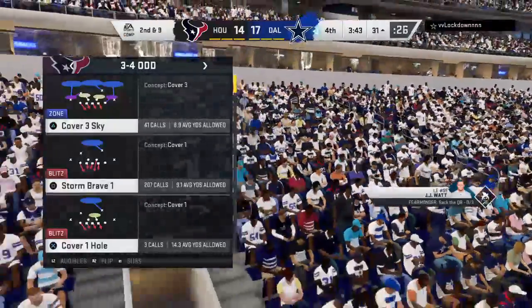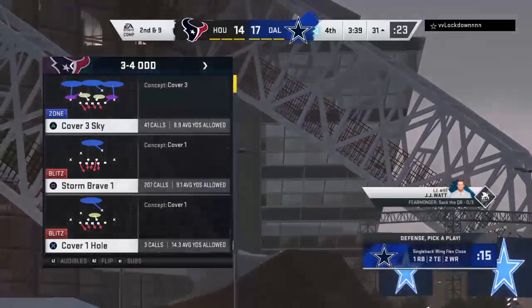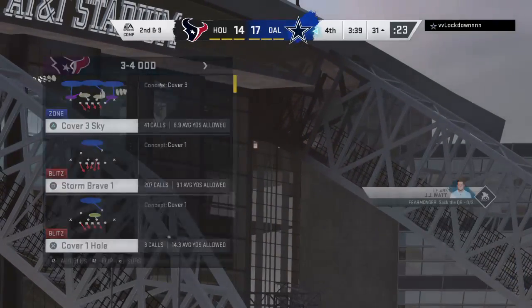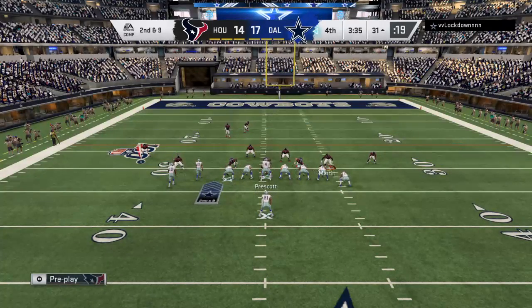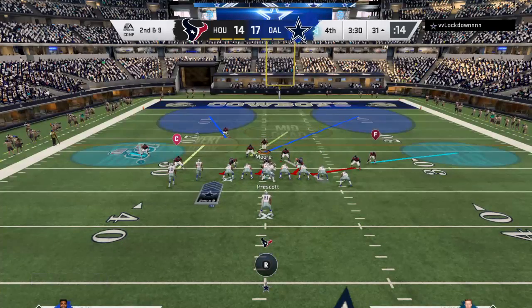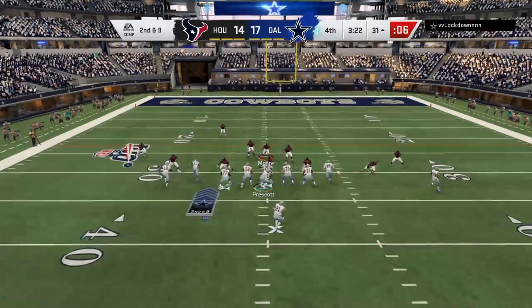Yeah, think about all the practices we've watched where they have that tempo period to go over things just like this, where they describe the scenario, tell you what they're looking for, and make sure that they're still attacking, yet at the same time not going so fast as to leave too much time on the clock. 47. Check 13. 41 Mike. 41 Mike. Check. Go. Get out there. 26.